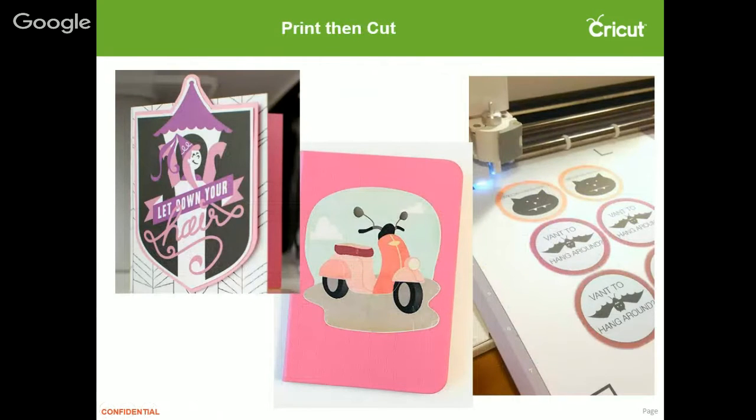Print and cut is the feature that allows you to not only cut out layers of different colors, materials and patterns, but really to have unlimited design possibilities. What print then cut does is you use your printer, or any printer really, to print something, and our free Design Space software, which integrates your computer, your iPad, your iPhone, any of your devices with the machine, actually sets it up to have these register marks on your design. Your printer will automatically put the register marks, and then the machine has a built-in optical sensor to read those register marks and to precisely cut out whatever it is that you've designed.